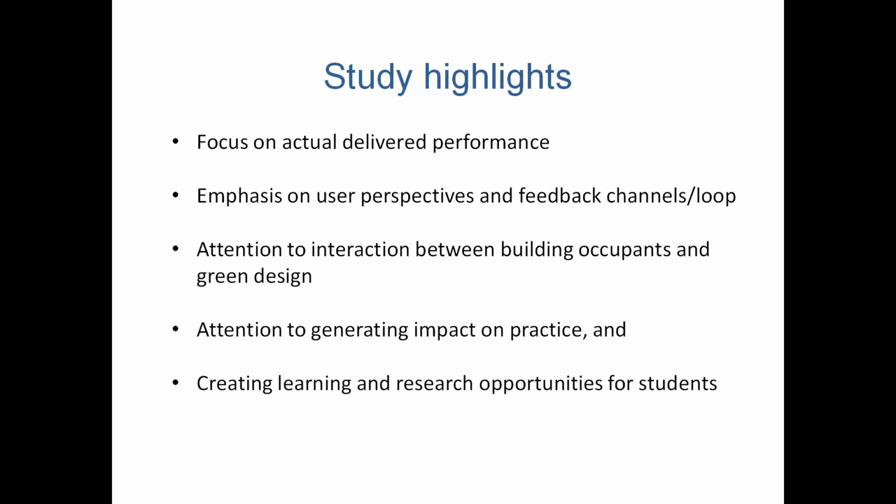We even found that the small custodial team can give quite a lot of input about how things should be cleaned, and comment on some of the material choices. I'm also very interested in the interaction between building occupants and the green design, all the green features put into the building design.